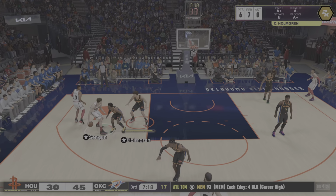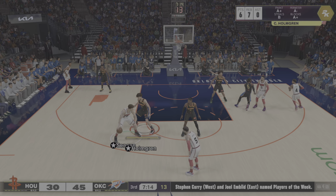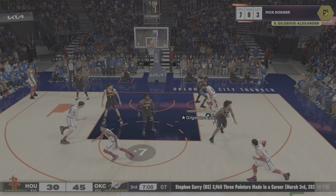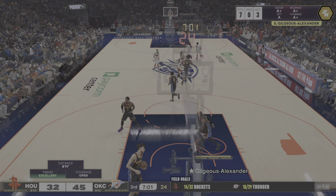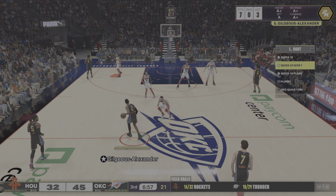Van Vliet passes to Şengün. Pass to Brooks. Gilgeous-Alexander against Van Vliet. Here's Şengün. Count that one. Inside the paint, Şengün is a force to be reckoned with. Oklahoma City leading by 13.